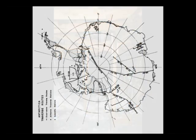Second winter at Byrd Station, and then I'll wrap this up pretty quickly here. The station was starting to go to pot, but it was, as I mentioned before, a lot more comfortable in some unimportant ways than the first station.